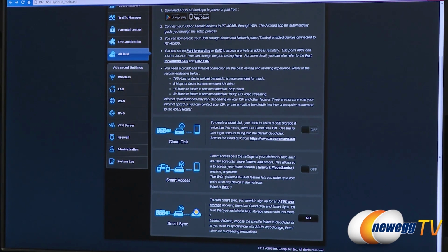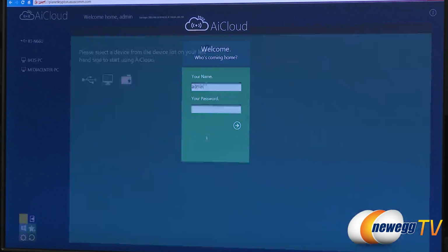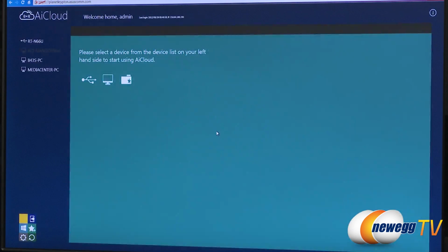So from here, you can see it's just a simple process of just turning it off or on, right? Very basic. So from here, we're now going to assume that we've set things up. So I go to the web address. I would type in my actual address that's unique to me that I can create a name for. You can see mine, it's actually called Planet Krypton. So I'm going to log in here quickly too. Give me a second. And you can see right here, it logs us into the interface.